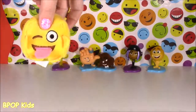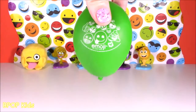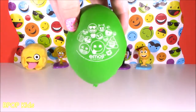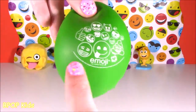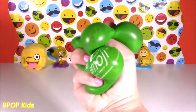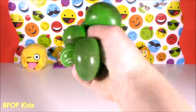Let me just put this candy face over here. It is making the table smell so good. And move on to chop open some homemade stress balls. Look at this, you guys. It is a homemade emoji squishy. My friend Colleen made it. And look, it's got a soup on there. It's got all little characters, not from the movie, but it's good enough. Let's chop it, see what's inside.